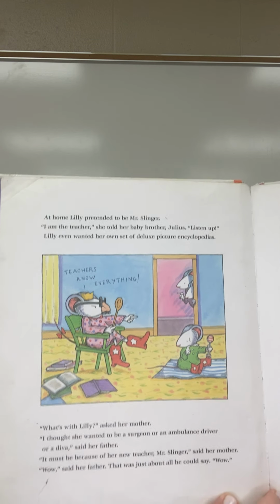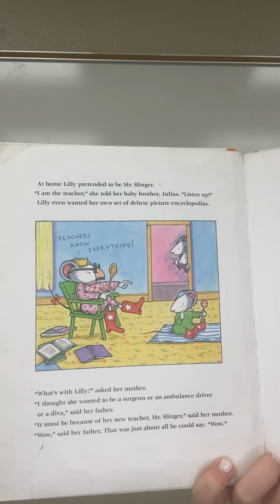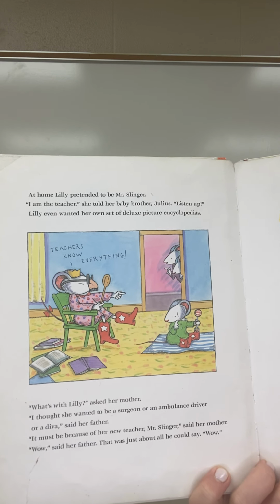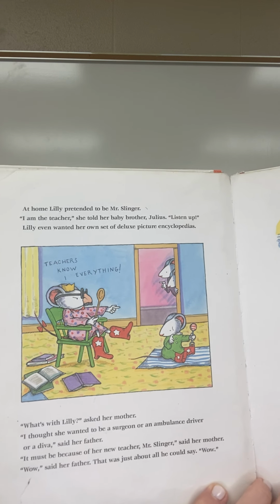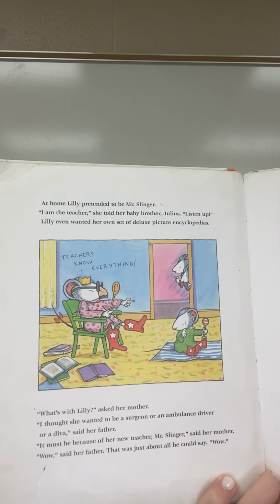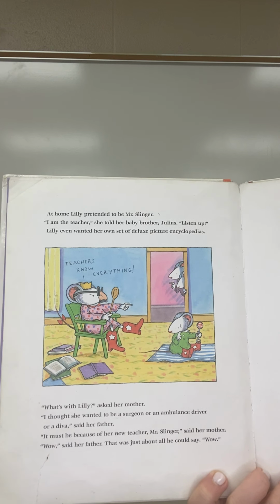"What's with Lily?" asked her mother. "I thought she wanted to be a surgeon or an ambulance driver or a diva," said her father. "It must be because of her new teacher, Mr. Slinger," said her mother. "Wow," said her father. That was just about all he could say. Wow.